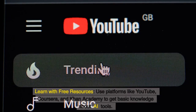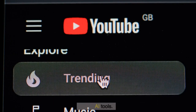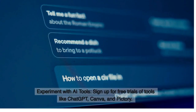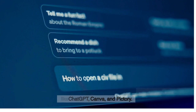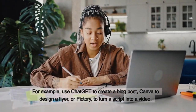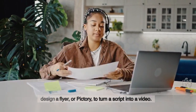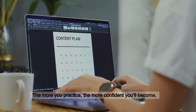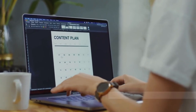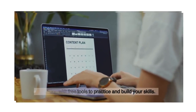Use platforms like YouTube, Coursera, and Khan Academy to get basic knowledge about AI tools. Experiment with AI tools. Sign up for free trials of tools like ChatGPT, Canva, and Pictory. Spend time exploring their features. For example, use ChatGPT to create a blog post, Canva to design a flyer, or Pictory to turn a script into a video. The more you practice, the more confident you'll become. Tip: start with free tools to practice and build your skills.